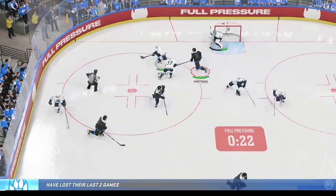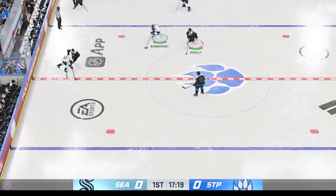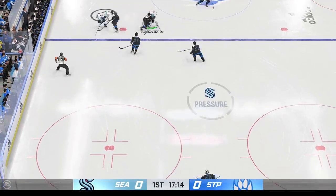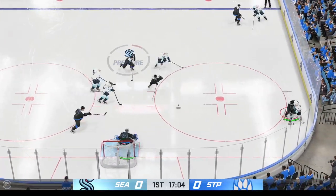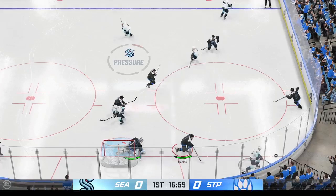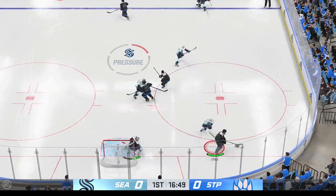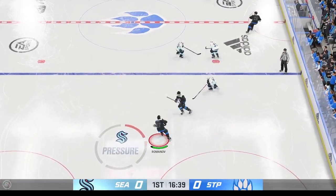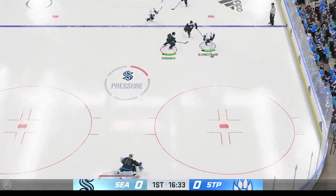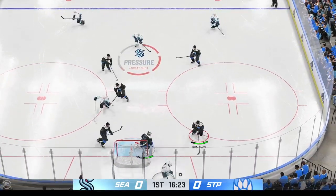And they take possession off the draw here in their own end. Pushes it across to Bjorkstrand. Handles the puck from the left side. Seattle's on the attack. Feeds it over to Cole. The Kraken have gained control of the puck along the wall. Taken by Cole. Moves it quickly over to Romanov. And that's taken away in the offensive end by Bjorkstrand. Easy pad save made by Knight.